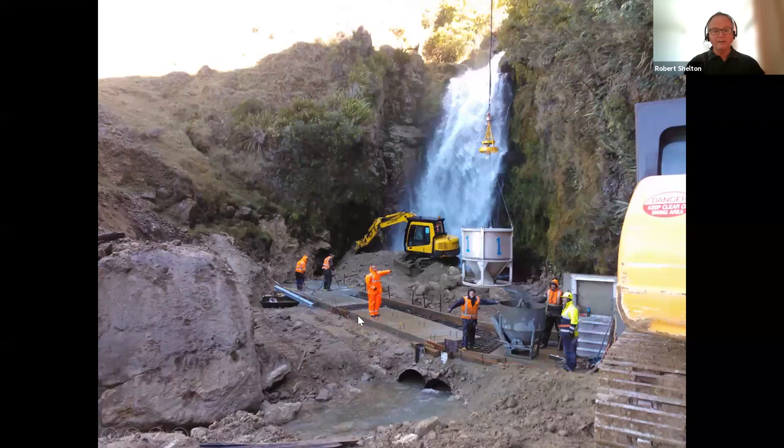The base slab for the weir is anchored into the rocks with rock anchors. One thing you can see here is how cold it is. Now, this is actually on a beautiful sunny day, but this waterfall did not see the light of sunlight almost any time. And it was freezing cold, typically 1 or 2 degrees right through the building of this intake. And people got very cold building it.